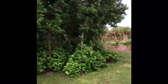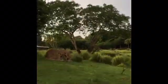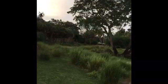So we're going to have some more up here to the right. Also known as the Watusi cattle, they were first domesticated by the Watusi tribe, and they are the only domesticated animal you can find on this reserve.